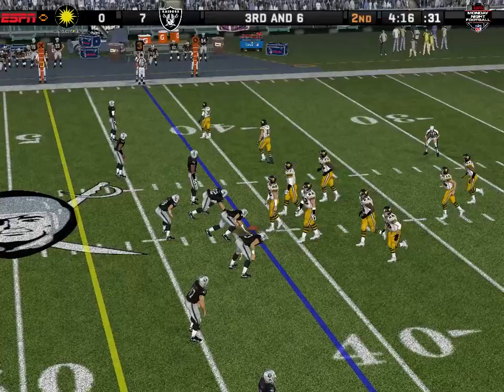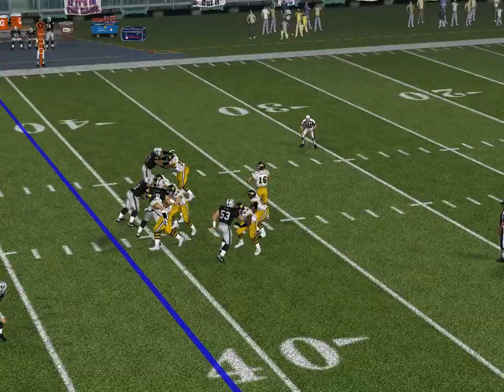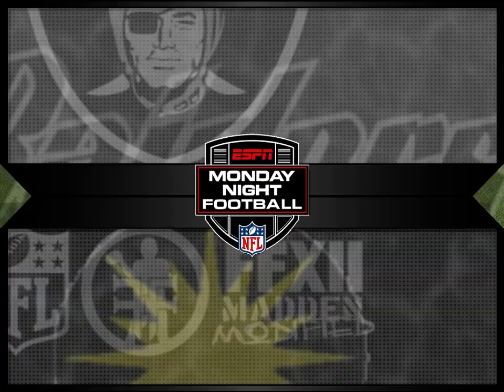Drops back. Throwing. Incomplete. Number 88 was the intended receiver on that play. The intended receiver had the coverage on the play.